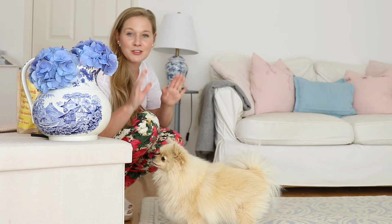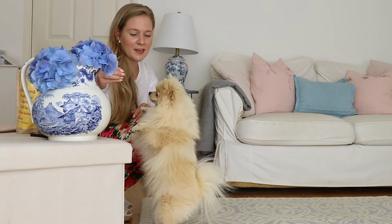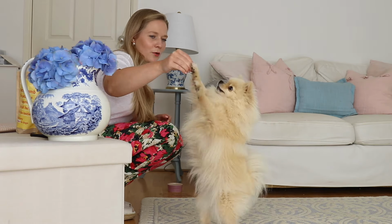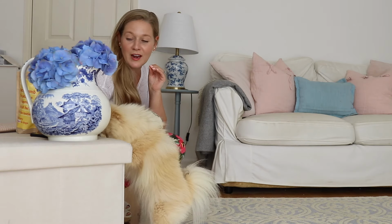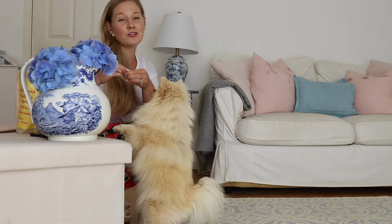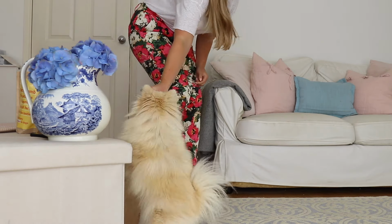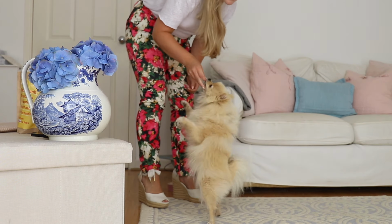See, that was better, but she still has her paws up, so let's try one more time. Puppy up. Walk, walk, walk. Good girl! So you see, even if they do a few steps, that's perfect, that's what we want. Let's try one more time, see if we can get her to do her best yet. Up, up. Let go. Wait.